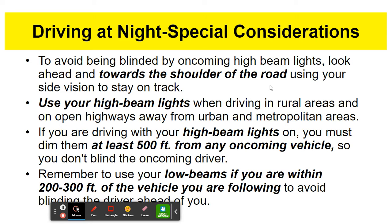Okay, if you're driving with your high beam lights on, you must dim them at least 500 feet before any oncoming vehicle, so you don't blind the oncoming driver. Basically, what I do is whenever I see an oncoming vehicle coming, I dim them. I think that's what most people do.